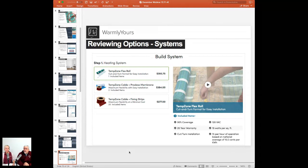So that's where you say, hey, I've got plenty of time. I'm going to choose a 277. And also the 277, it may even be less if you change your spacing. Exactly. If you choose 4 inches instead of 3 inches, it will change that price at the bottom. So you're going to get a different price here.